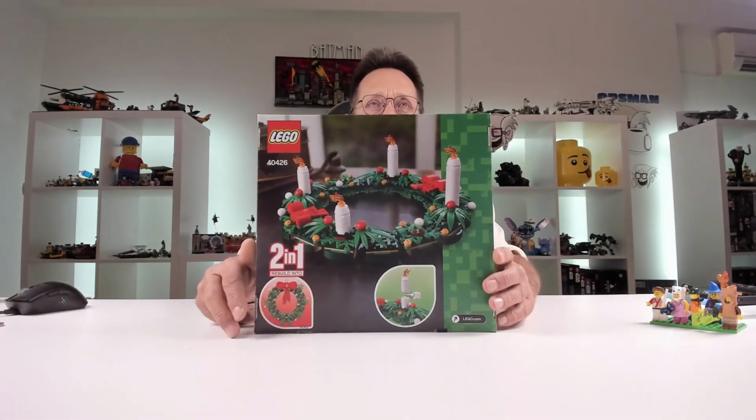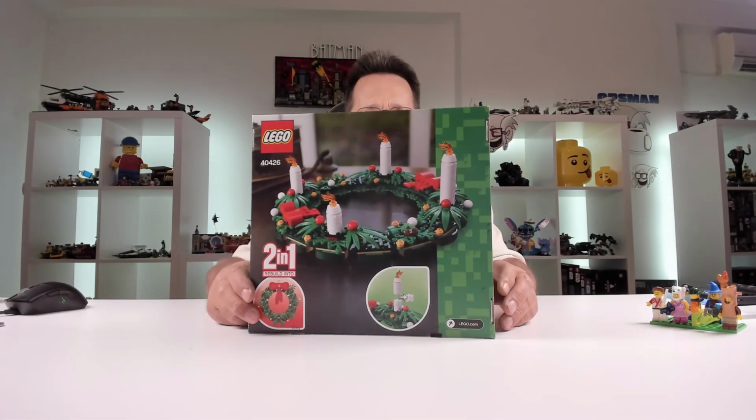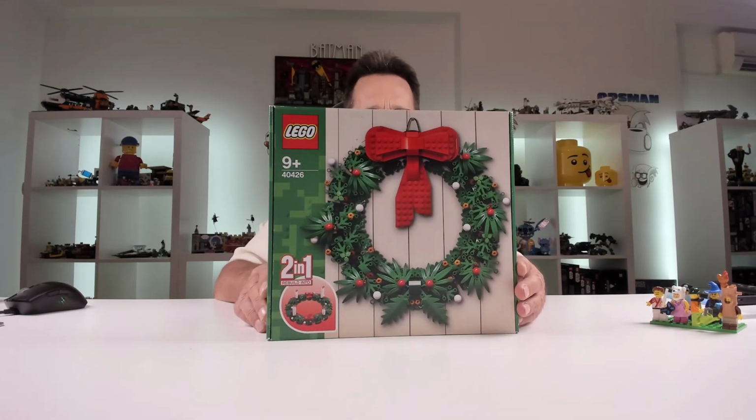Okay, first of all, I went to the Lego store, normal Lego store, the other day, and I'm heavily into Christmas. I love Christmas. It's my favourite time of year, and they had one of these come into stock, so I bought it. Just to show you this. This is very, very cool.